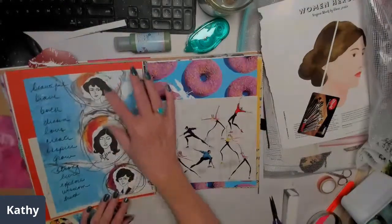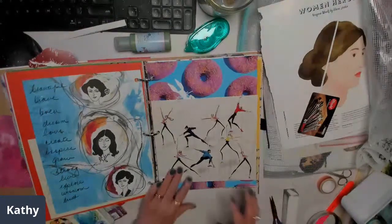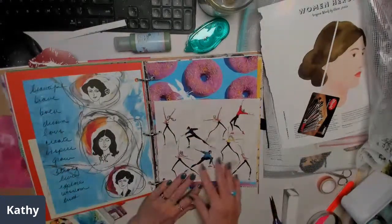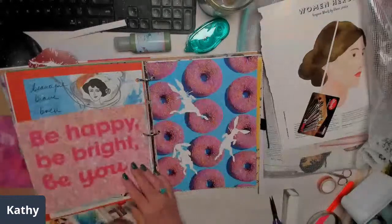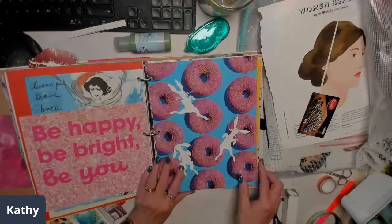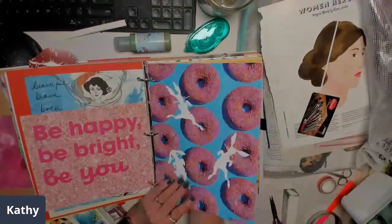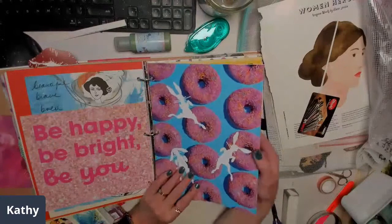So I cut out 3 of the faces, put them in here, and then just put a bunch of words down the side. I thought this kind of matched here. I glued this here, be happy, be bright, be you. And then Teresa sent me these bunnies.